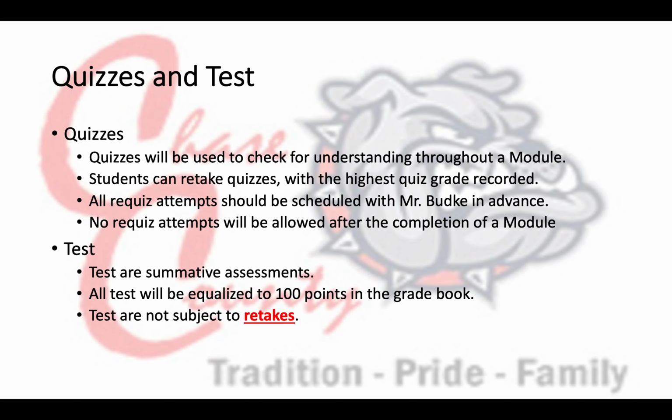Quizzes and tests. Quizzes are those things that you'll have throughout the module. Some of those, we could have quizzes over readings and discussions and that sort of thing, but most of them are putting into practice application type quizzes. Students can retake the quizzes. I will keep the highest of the re-quiz grades, so they're welcome to do that.